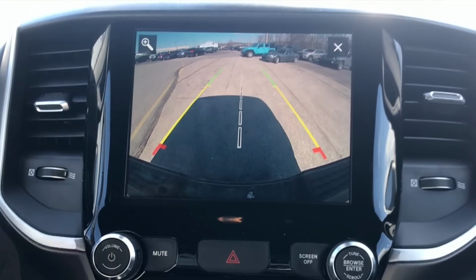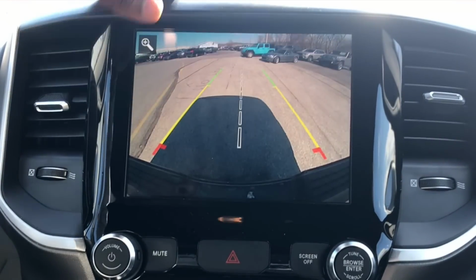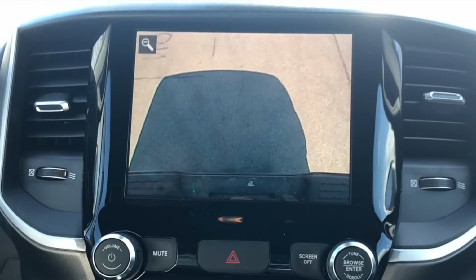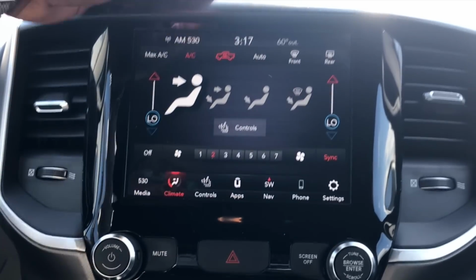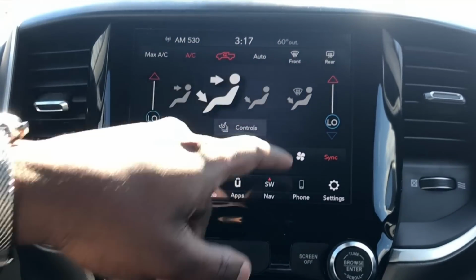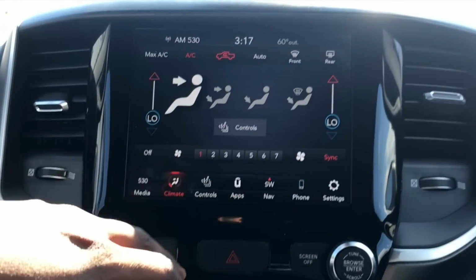You can zoom in. You have to be in reverse to do it, but you can zoom in where the hitch would be on the back of the truck. But you have to be in reverse in order to see that camera. Very intuitive too. I mean, it's a very quick display when you touch the buttons.